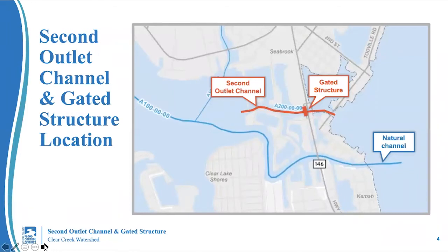The second outlet channel and gated structure shown here in red are located within the Clear Creek watershed at State Highway 146. They are several miles east or downstream of I-45 between Clear Lake and the Galveston Bay. The almost mile-long man-made second channel sits north of the natural Clear Creek channel shown on the map in darker blue. The Clear Creek main stem starts in Fort Bend County and serves as the dividing line between Harris County and Brazoria and Galveston counties, running all the way to Galveston Bay. During rainfall events, most of Clear Creek's runoff flows into Clear Lake through the natural channel and into Galveston Bay.